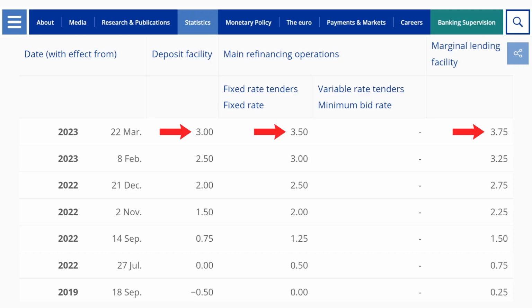The direct linkage to ECB interest rates means that tracker rate mortgage holders are happy when ECB rates are low and not so happy when ECB rates are high. So let's talk about the factors that you need to consider when deciding between fixed and variable rate mortgages. The first of which is interest rates. And I don't mean the interest rate that is charged on your mortgage. I mean the interest rates that are set by the European Central Bank.